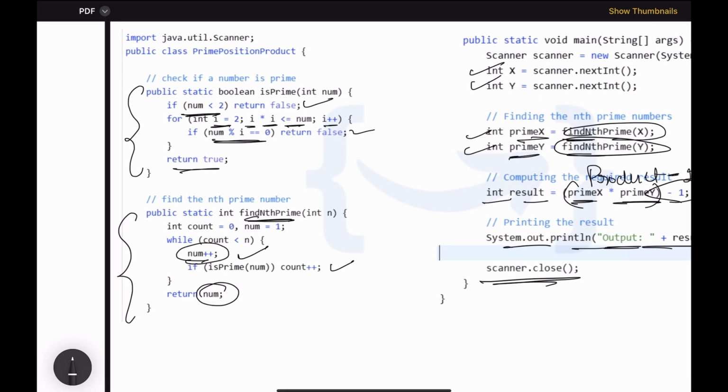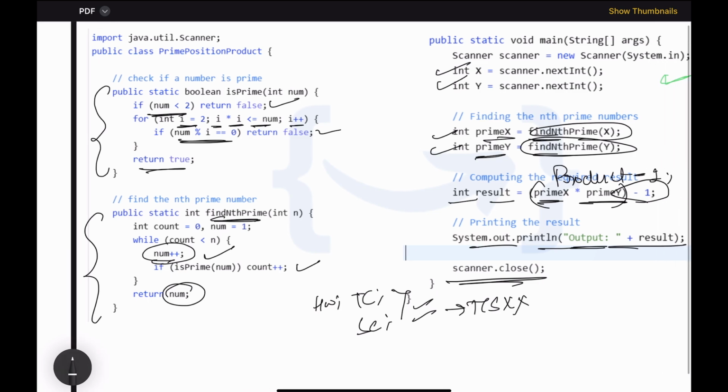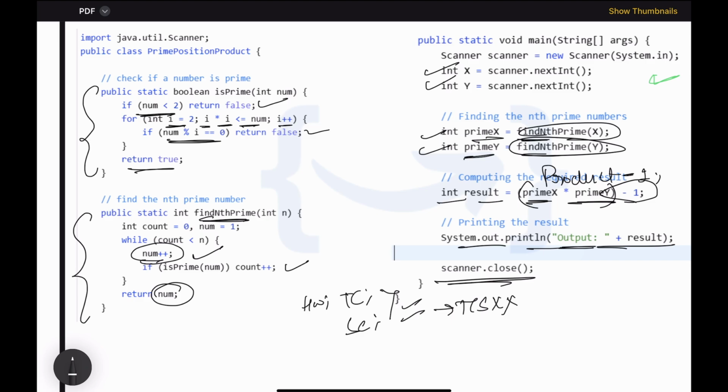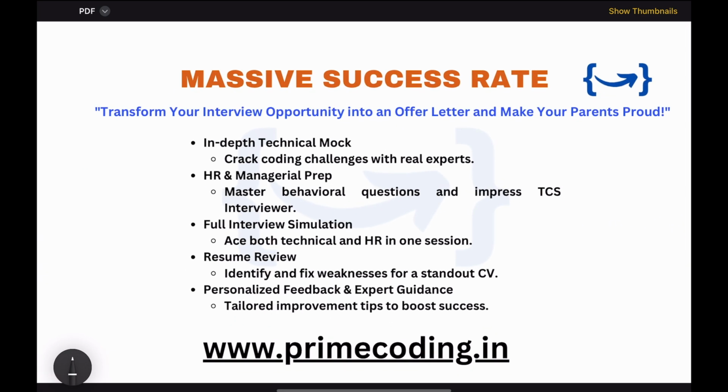So this would be the code, and the homework for you would be the time complexity and space complexity of this particular code. Although TCS doesn't care about time complexity and space complexity, still I want to know how much my prime coding people know. Okay, because I always speak about time and space complexity.